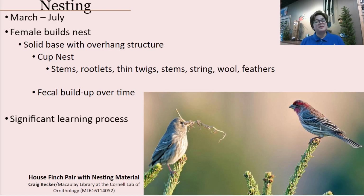when it comes to nest building. So in 2005 and 2006 in Montana, there was an outbreak of conjunctivitis, okay? And the conjunctivitis, we'll talk more about that a little bit later, but essentially it's a disease that took out a lot of the experienced population of house finches. So you had a lot of first-year females that didn't learn anything from any of the older females because there were none around.